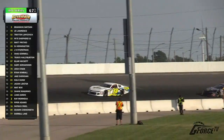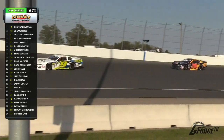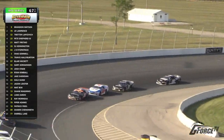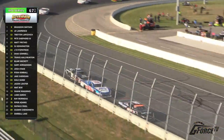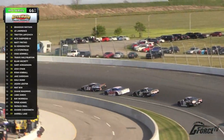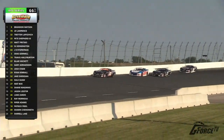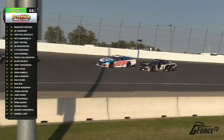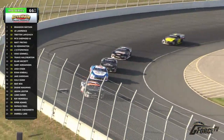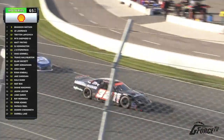8 laps completed in this one, 67 still to go with Brandon Watson out in front of Joe Lawrence, Trayton Lapsevich, Pete Shepard, and Matt Pritico. Here comes Shepard down to the inside, looking low on the 32 of Trayton Lapsevich. Those 3 cars very equally matched, battling from 3rd back to 5th. Further back, Matt Box just put a move on Jason Lidster in 3 and 4 on the inside, and that opened the door for Shane McGinnis, Lane Zardo. I believe Ray Morno was the next one to sneak through in the 0-3, and now Piper Adams in that black number 70, and Adams right up under the rear bumper of Ray Morno down to the 3 and 4.